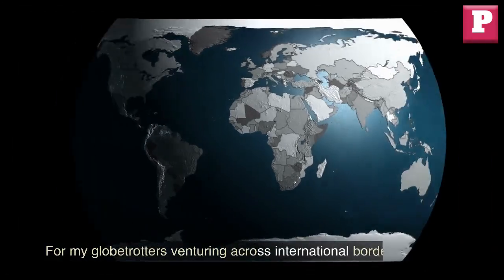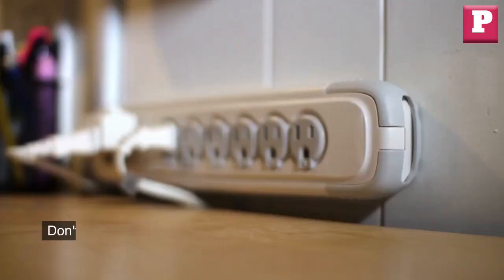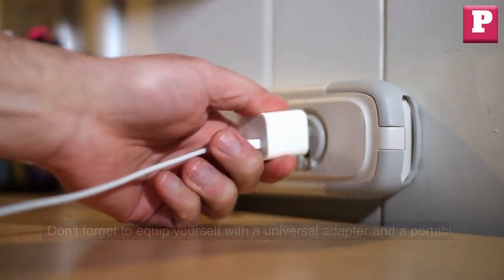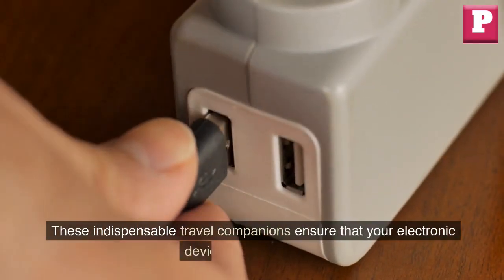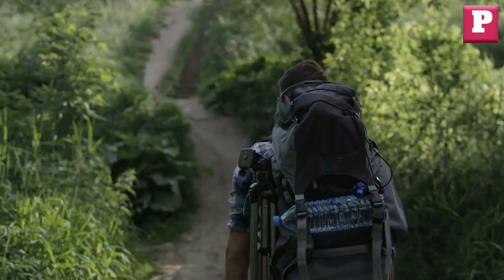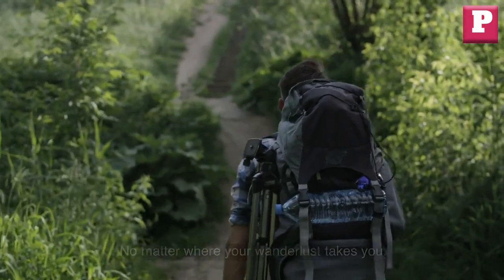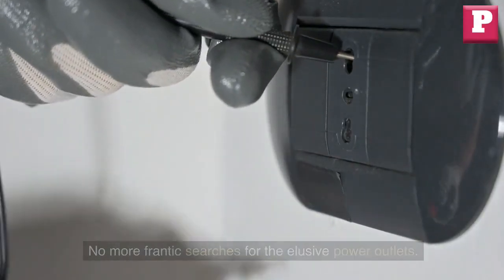For my globetrotters venturing across international borders, listen up. Don't forget to equip yourself with a universal adapter and a portable charger. These indispensable travel companions ensure that your electronic devices stay juiced up no matter where your wanderlust takes you. No more frantic searches for the elusive power outlets.